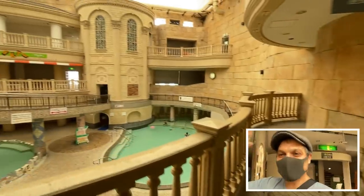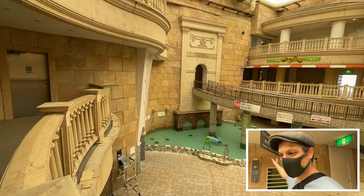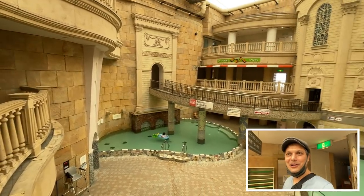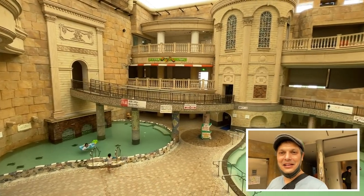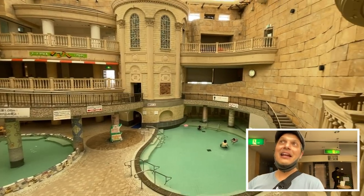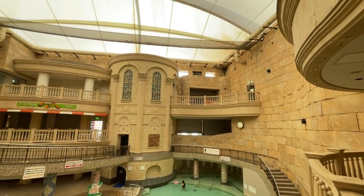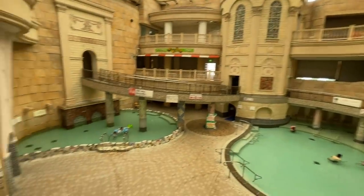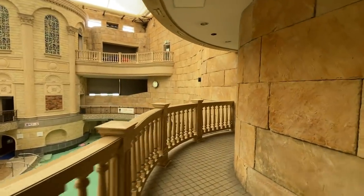This is a spa. It's completely different than the pool area, isn't it? So I guess I can take off my mask a little bit here. You have what looks like a very European feel to it. And if I pan up, again, this is all covered as well. And a very warm temperature, about 28 degrees in here. Again, it's January and I've got a t-shirt on.